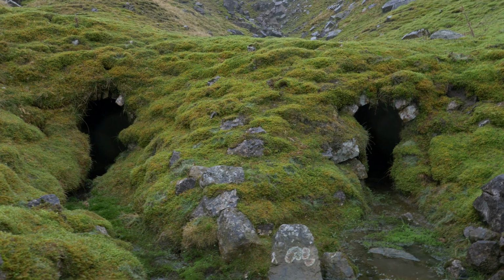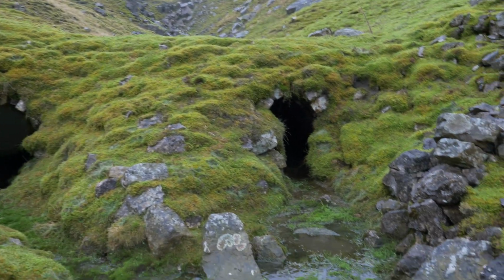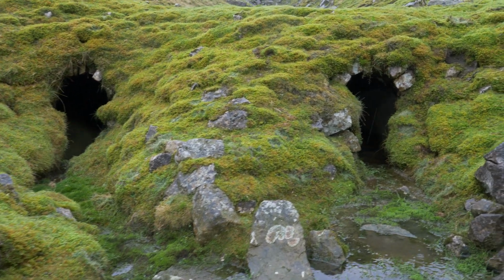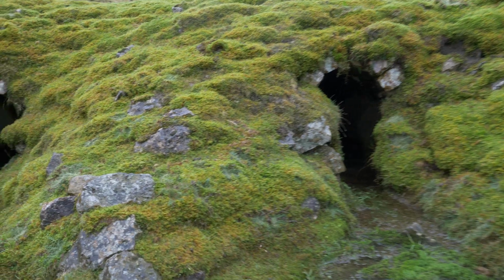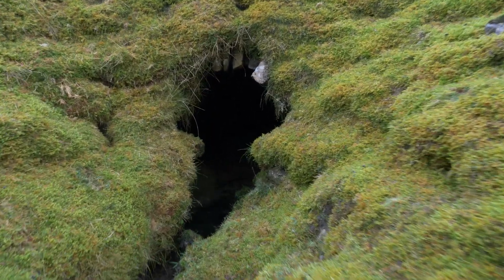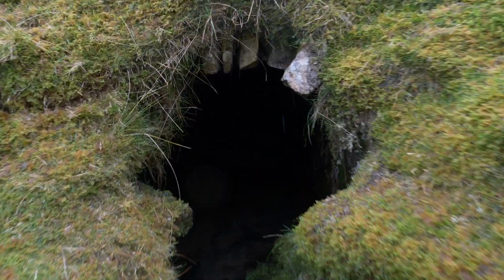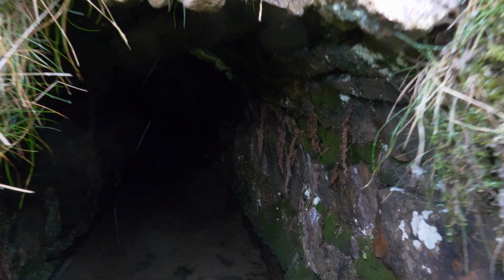How many times have you seen 2 mines together like that, right next to each other? So we don't know, this is the first time we've been here. We don't know if these go or not. So it's an adventure for us. Let's go and have a look and get in out of this rain. Turn my lights on. So let's go and have a look.